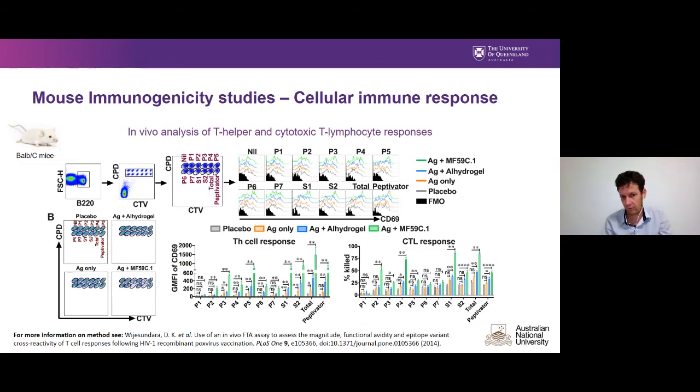And here we show that MF59 elicits a strong T helper cell response. And we can also visualize direct killing of the splenocytes through the CTL response. And again, showing that our antigen with MF59 elicits a really strong CTL response. Next slide, please.